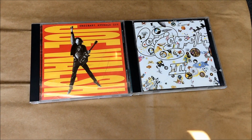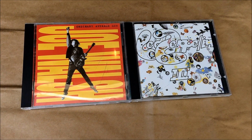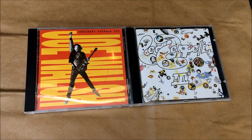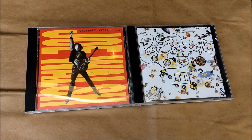And the disappointing haul from this store consists of 2 CDs, Joe Walsh's Ordinary Average Guy and Led Zeppelin 3, found off camera. I've got plenty of Zeppelin, but somehow I've never managed to pick this one up.